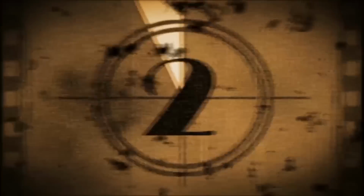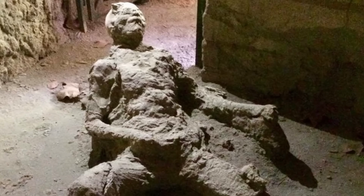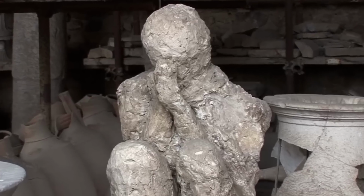Number 2. Pompeii. Pompeii is the city that got turned into ash in an instant by a volcano, and has that dude that decided to bust a nut in his last moments. Imagine being remembered for thousands of years as the jerk-off guy. There was a kid I grew up with who people called Poonie because one time he slipped and his knee went in poo. Imagine if he was Poonie for his whole life and beyond.